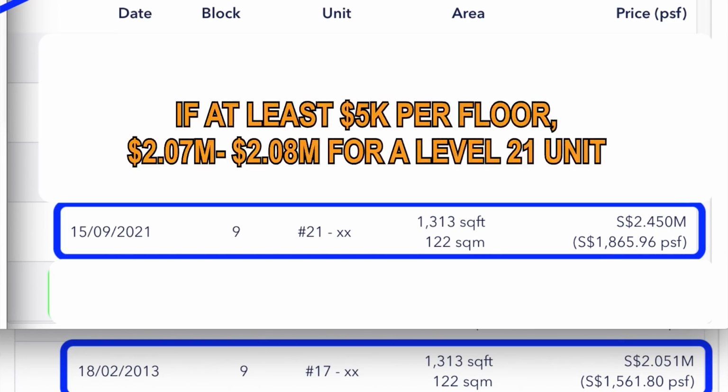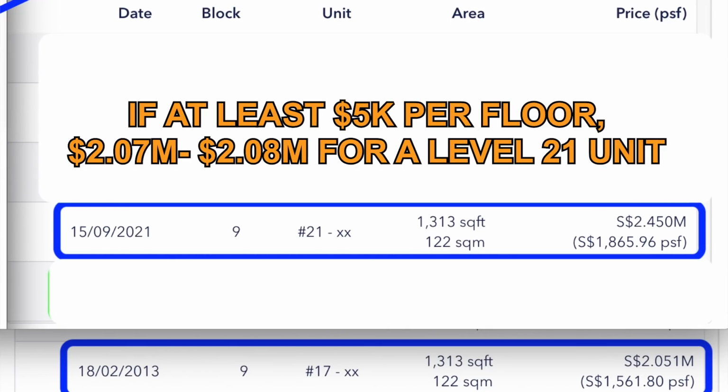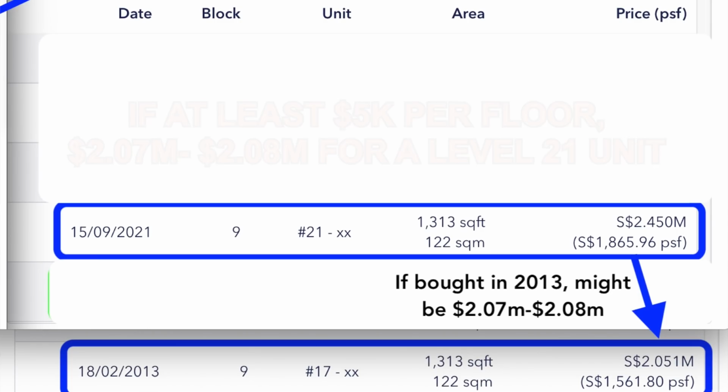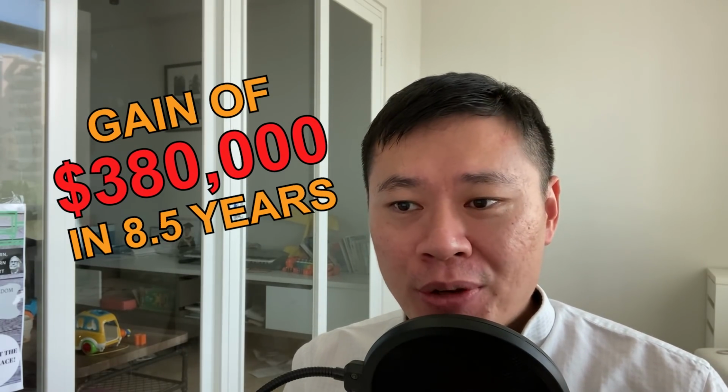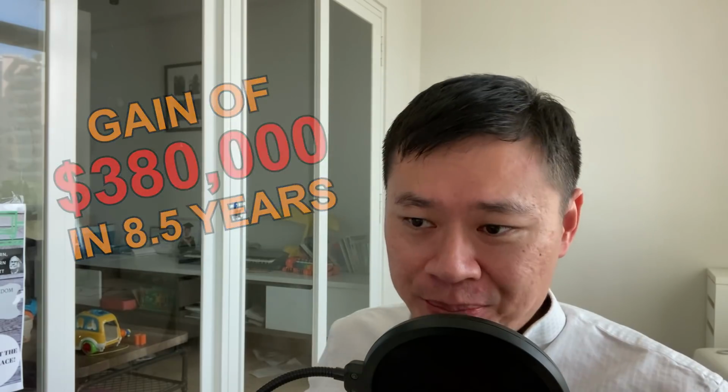And assuming it's at least $5,000 per floor, the person selling's purchasing price back then in 2013 is probably going to be about $2.07 to $2.08 million. Wow, that is probably a gain of 380,000, correct? All in a span of 8.5 years.